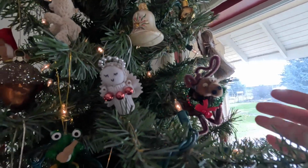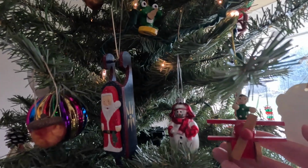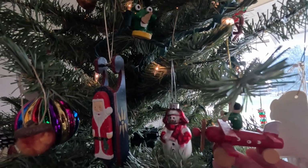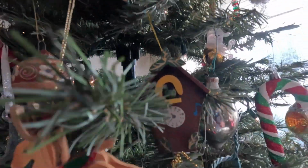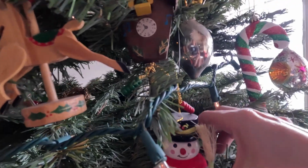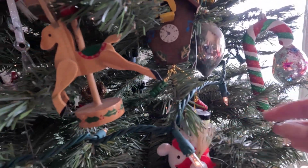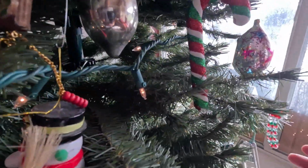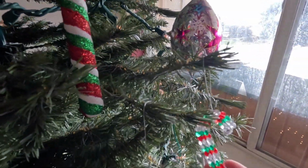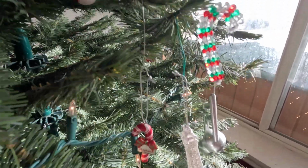One of the girls made that when they were little. We bought a whole collection of these little wooden ornaments in 1987, our first Christmas together. They're all over the tree. Like this one and this one, we stocked up that first Christmas. These were from a grocery store, and they were probably $1 at the time. One year we were really broke, and I made a bunch of ornaments out of beads. So you'll see those all over the tree.